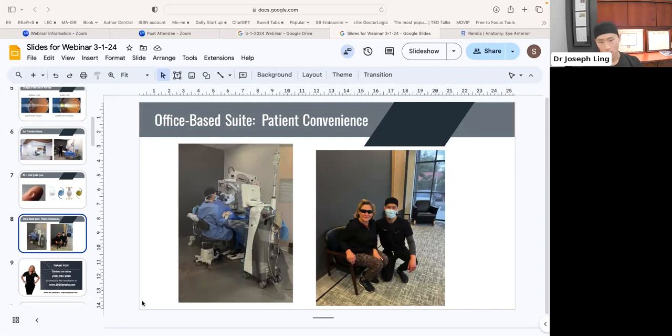So when we do these procedures, we can use special lenses to match each individual's history and previous surgeries, and the light adjustable lens is very good at that. This lens has the ability to be altered even after your surgery, which is a very powerful tool.